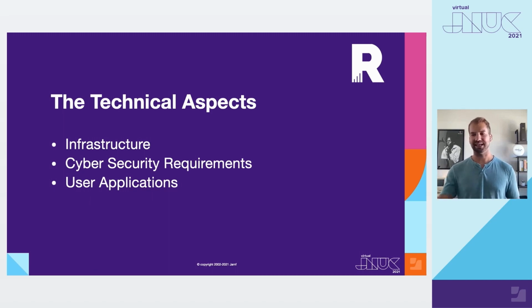And from a technical perspective for Acme Corporation, I crushed it as an engineer. We got the infrastructure set up right away. We adhered to their cybersecurity requirements, and we even had a seamless zero-touch provisioning workflow in place. So everything was awesome, and that was not an easy task.